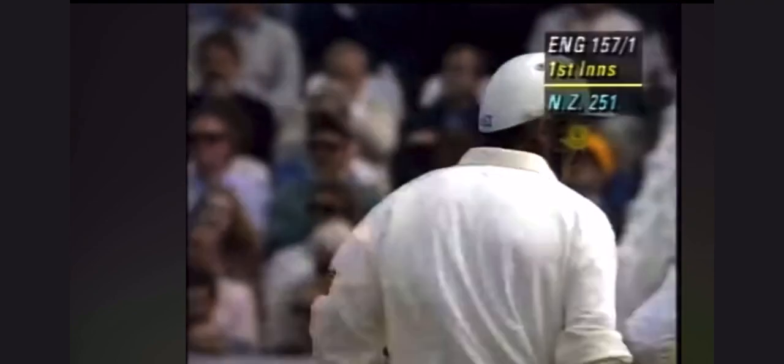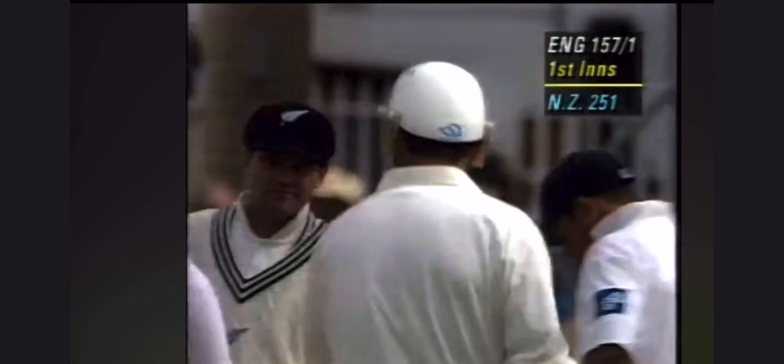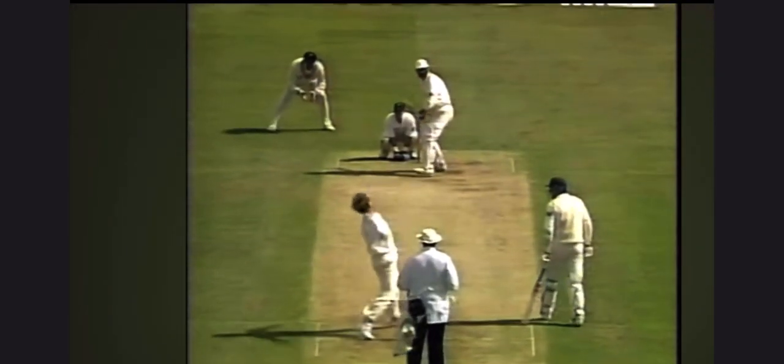Beautifully played. It really is a question of trying to find the gaps. There are 4 men on the offside trying to cut off both the singles and the fours. But Graham Gooch given a lot of time to pick his spot.